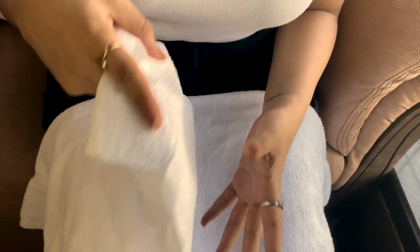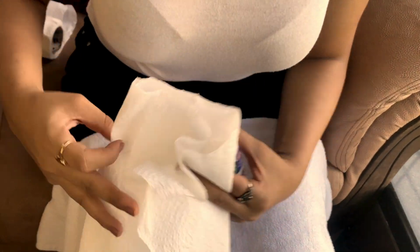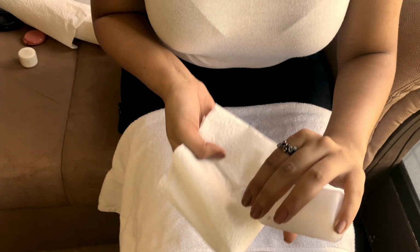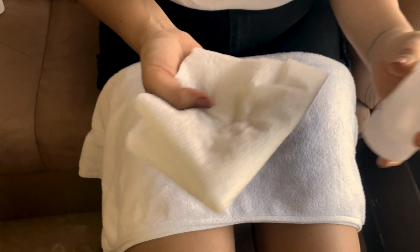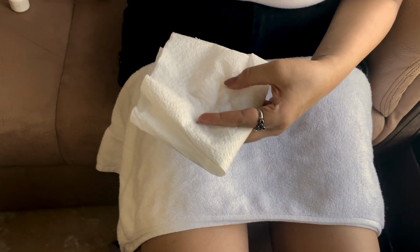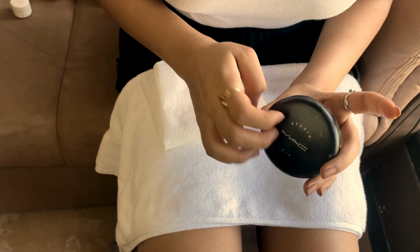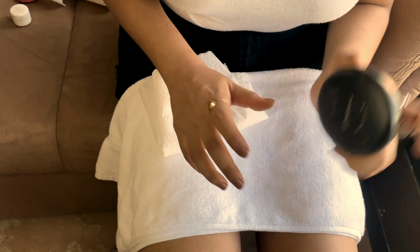For this, I'm going to be using some paper towel and alcohol spirit. Literally, you can get any one that you get at your nearest drugstore. Soak the paper towel in a decent amount of spirit and start cleaning your makeup. Open your makeup, clean the top layer, clean on the insides.